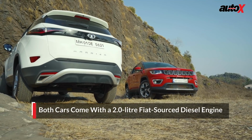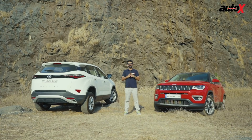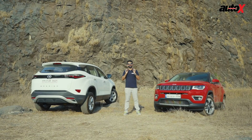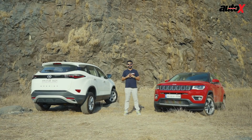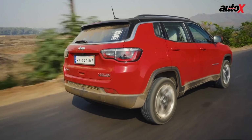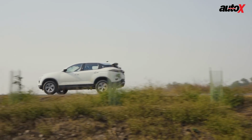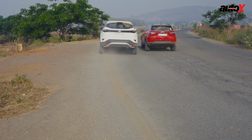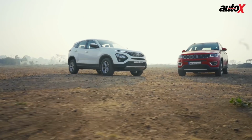To start with, both cars are based on the same engine, a 2-litre Fiat-sourced diesel that comes paired with a 6-speed manual transmission. And more importantly, both cars have very strong underpinnings. So we're going to spend some time with both these cars and try to answer a few questions. First, what do you get for the additional price you pay for the Compass? Second, is the Harrier a better value for money offering? And more importantly, which of these two cars should you put your money on? That's a lot of questions to be answered, so let's get on with it.